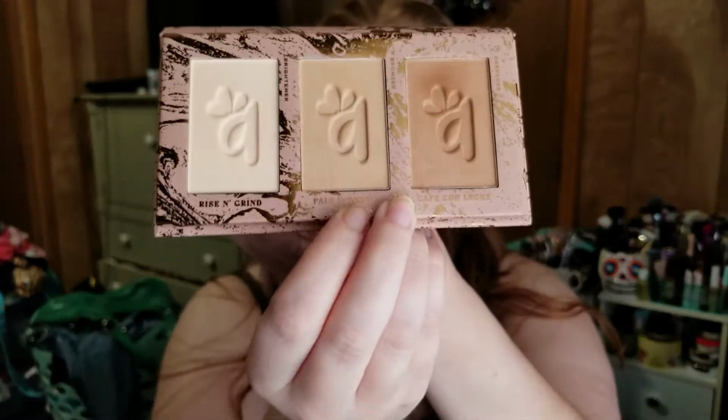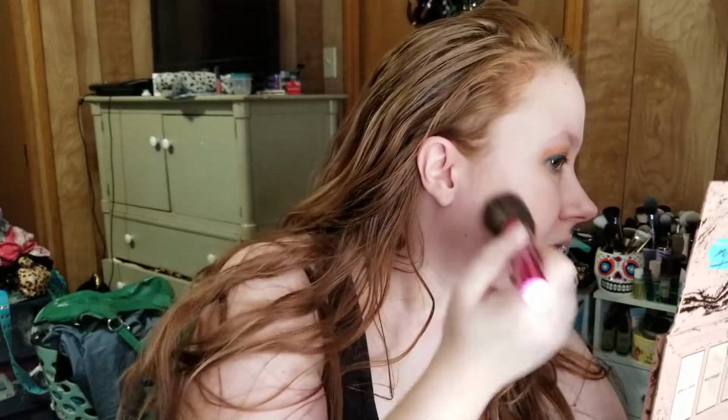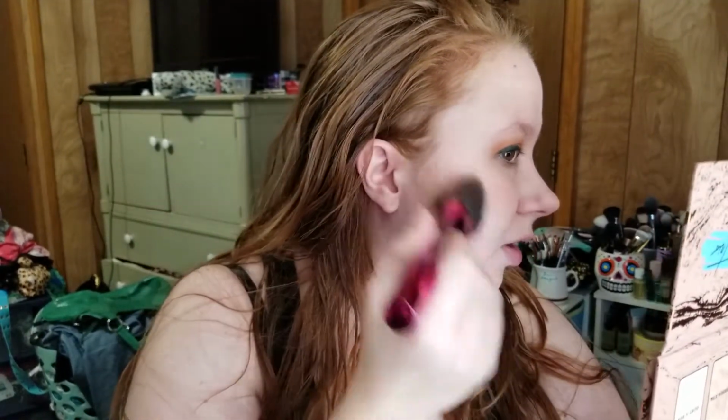Alright, so it went fine over any bits that did get powder on it. Now, we're going to tap into the middle shade in this palette called Pale Wear. And this is going to be the bronzer shade. So I have this giant brush. This might be a little too big, but because it's contoured, I want to give it a go. So I'm just gently tapping into this, tapping off any excess.